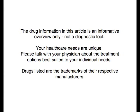The drug information in this article is an informative overview only. It's not intended to be a diagnostic tool. Your healthcare needs are unique. Please talk with your physician about the treatment options best suited to your individual needs.